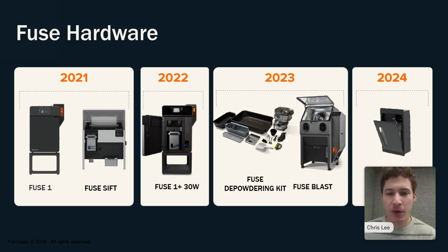In 2023, we focused a little bit more on the overarching ecosystem, either reducing the total cost. So the Fuse depowdering kit is a little bit more of an agile system to clean off parts that could be used in parallel with a Fuse Sift with a different material. Or if customers were a little bit more constrained on money or space, that Fuse depowdering kit is a little bit more compact, a little bit more manual, so it takes a little bit more time, but it still gets the same outcome, which is you reclaim your parts and are able to fully clean them off.